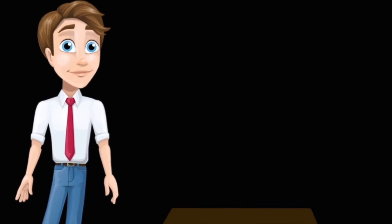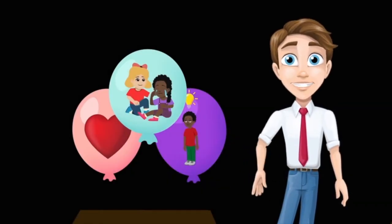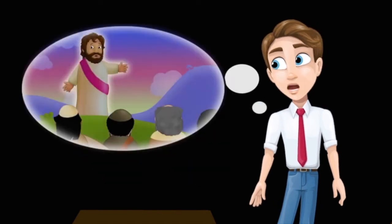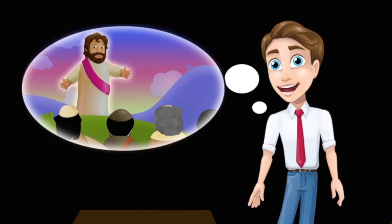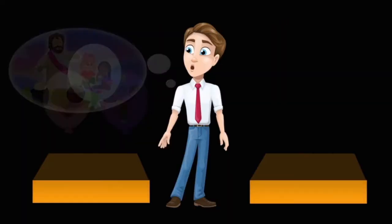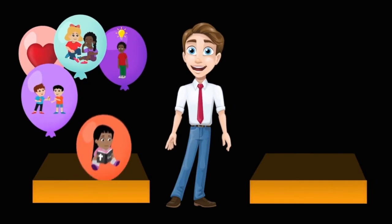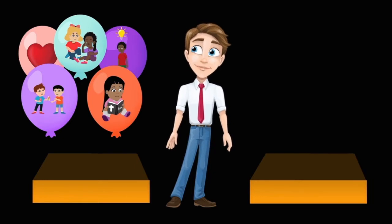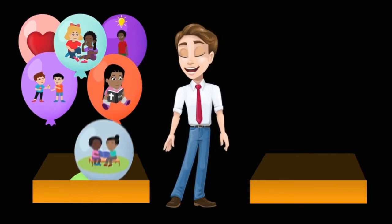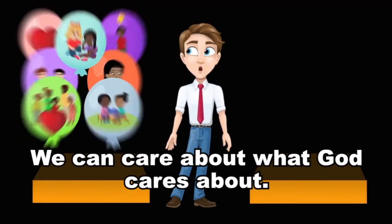It won't last. Instead, Jesus told us to care about the things God cares about. Jesus said for us to make our treasure be heavenly things, things that will last. Things like what is inside this box, like how we treat others or spending time with God. When we focus on things Jesus cares about, we learn the things that matter most in life. We can make better choices and learn how to love our friends and family too. We can care about what God cares about.